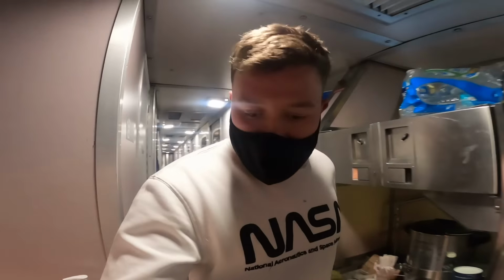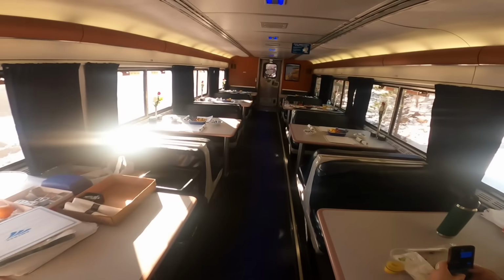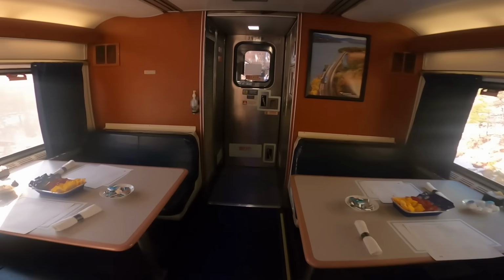Now that we're on the trail to the Rocky Mountains, I think it's a perfect time to go and explore the observation car without me falling over, because it is incredibly challenging to walk when you're going around corners. The observation car is located past the dining car towards the rear of the train. Both coach and sleeper service passengers can access this, so it does get pretty crowded, especially when going through the Rockies.